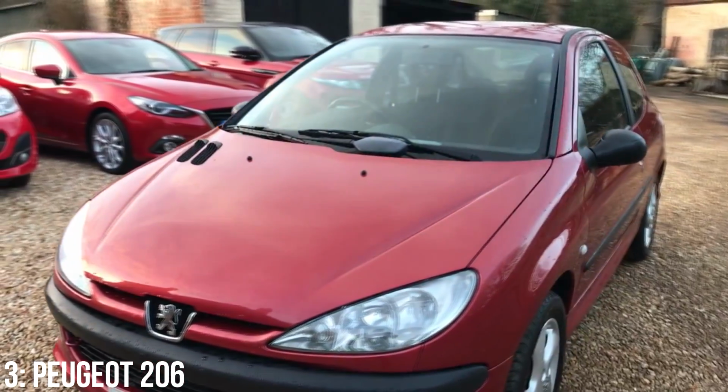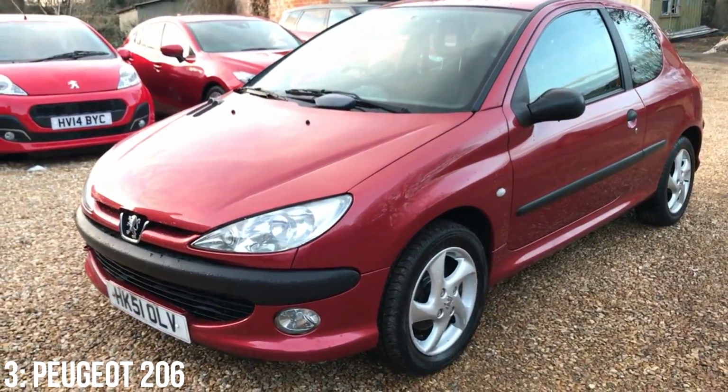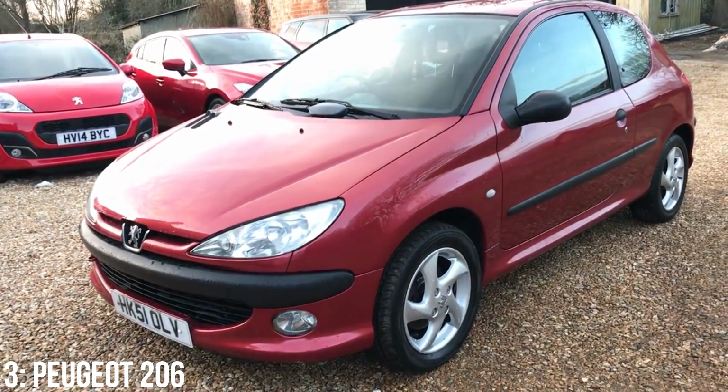There are plenty of them too, as the 206 is the best selling Peugeot model of all time, with over 8.5 million of them being sold between 1998 and 2012.